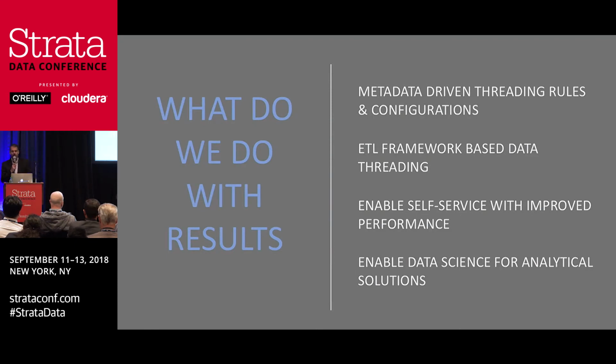So what do we do with the results? Going back to that question, we take all the key value pairs that are produced by this tool, and we configure those results into a metadata-driven ETL framework. That's what we call the threading framework, the term we have introduced to connect the unknown sets of data that come from various different sources. Our ETL jobs have been automated so they can read those configurations from the metadata tables and apply the loading process without requiring a specialized ETL job to connect the data sets.